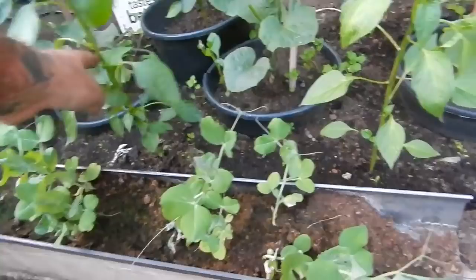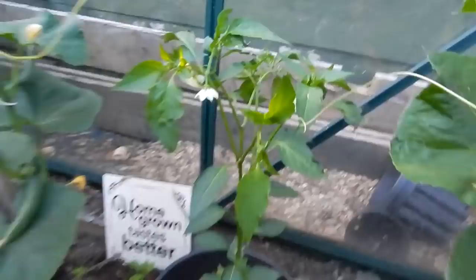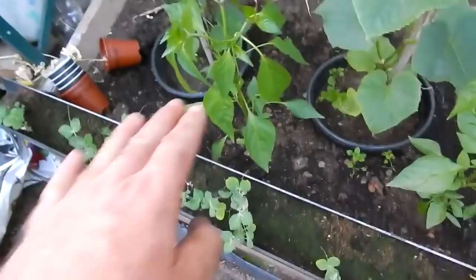These peas, I need to get them out, but I'm positive they're going to just fail again, so I'm not really bothered. I am bothered because I like peas, but there's other things. What was I showing you? These poblano chilies, I don't know. There's flowers on, but they keep dropping off. Why do they keep dropping off? Maybe it's too wet. I don't know. Someone will let us know now, but yeah.